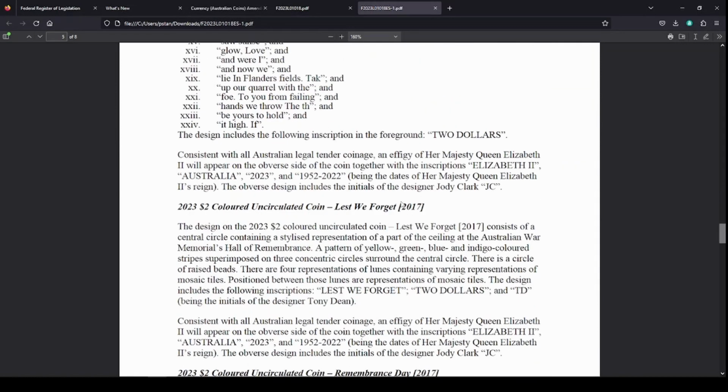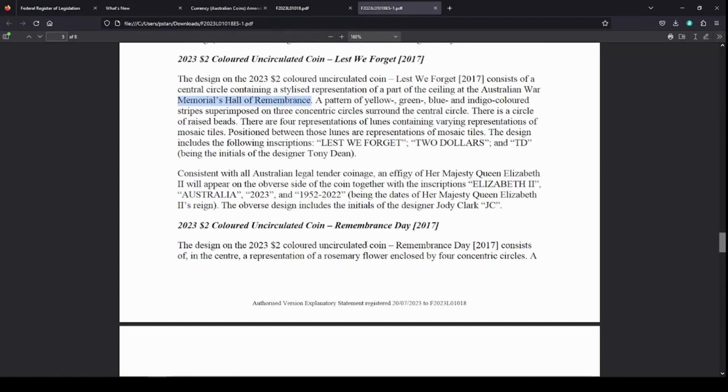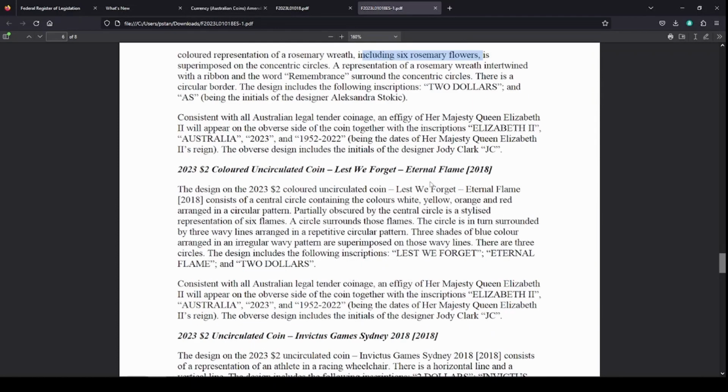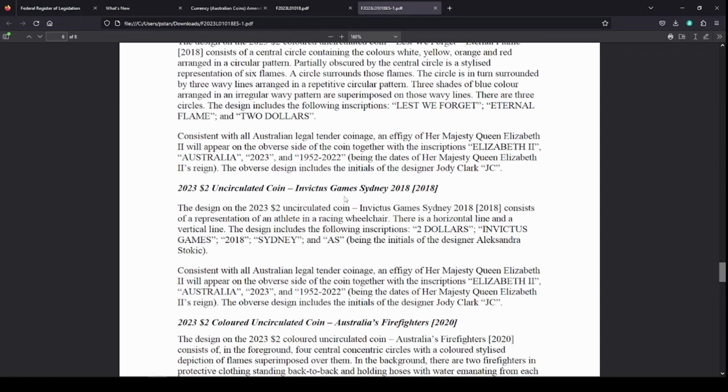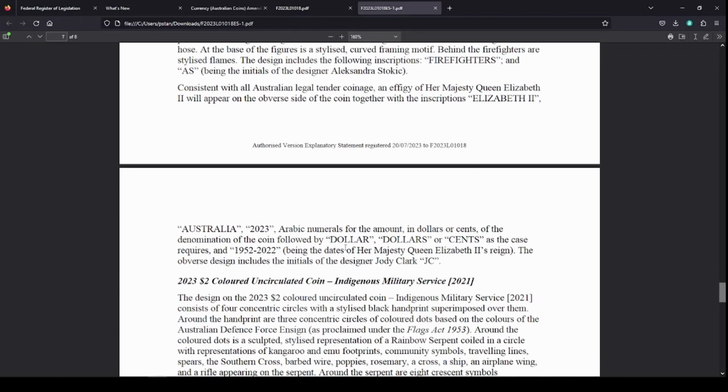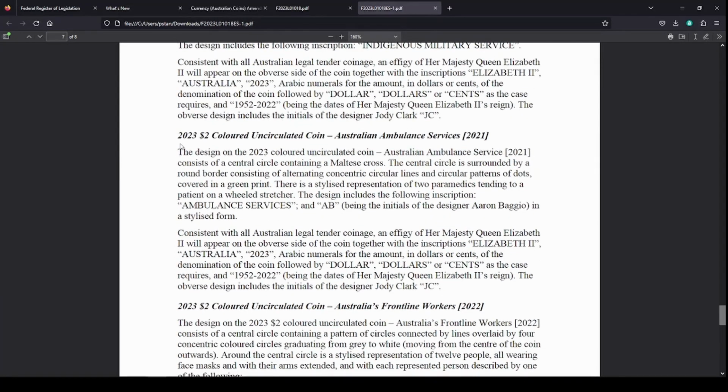And it goes on, we've got the 2017 Lest We Forget, we've got the Memorial Hall from the Australian War Memorial, which is the Wallen-Napier mosaic. Then we have the 2017 Remembrance Day, which includes the rosemary flowers, the rosemary coin. And we have the Eternal Flame from 2018. We have the Invictus Games from 2018, Australia's Firefighters from 2020, Indigenous Military Service from 2021. So we have a number of coins that are being reproduced for 2023.